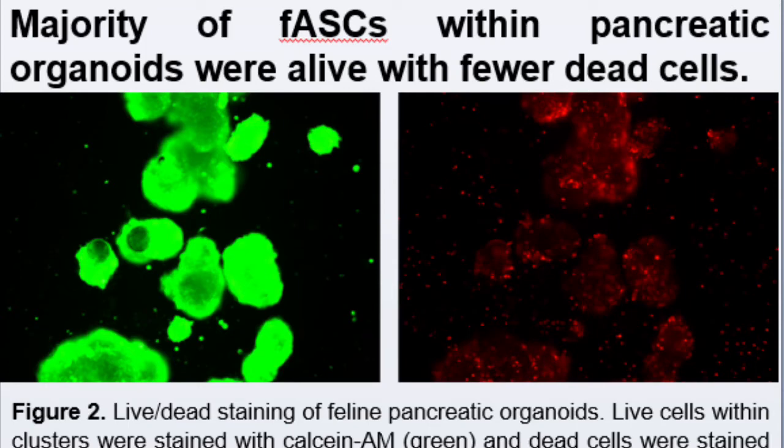Figure 2 shows the calcium staining of some of our cells to test the viability. The majority of the FASCs were alive, which is shown with the green color, and fewer cells were dead, which is depicted with a red color.